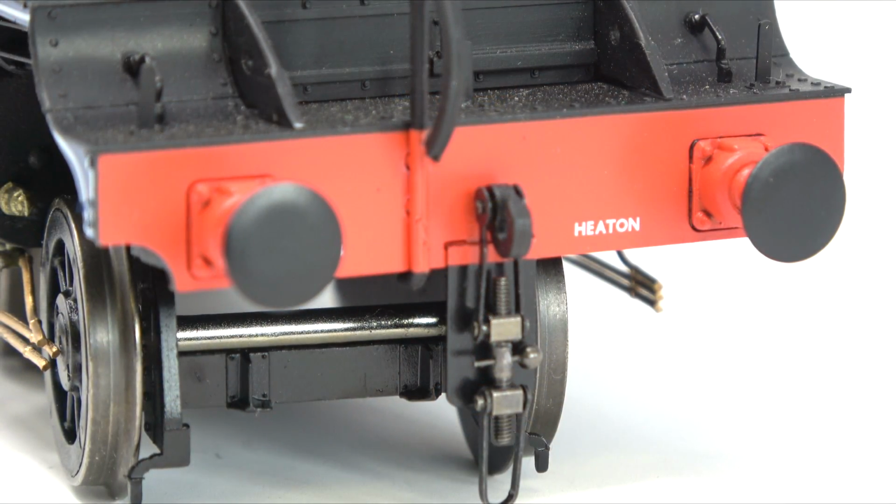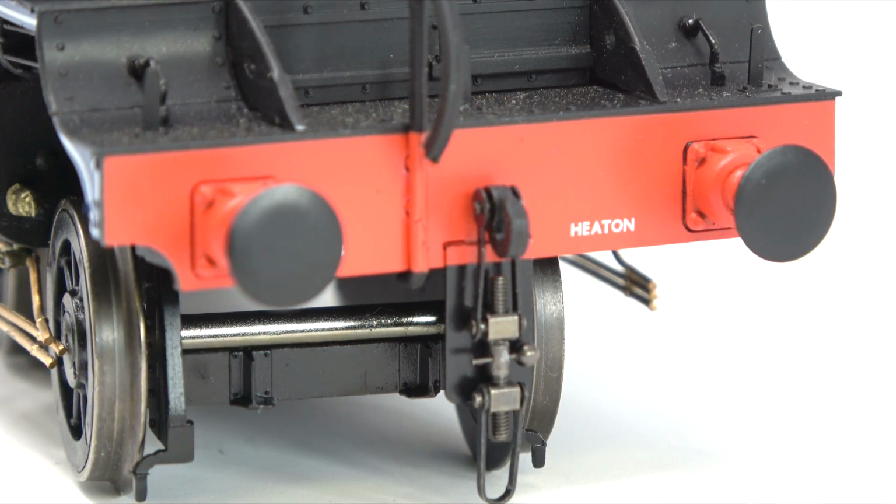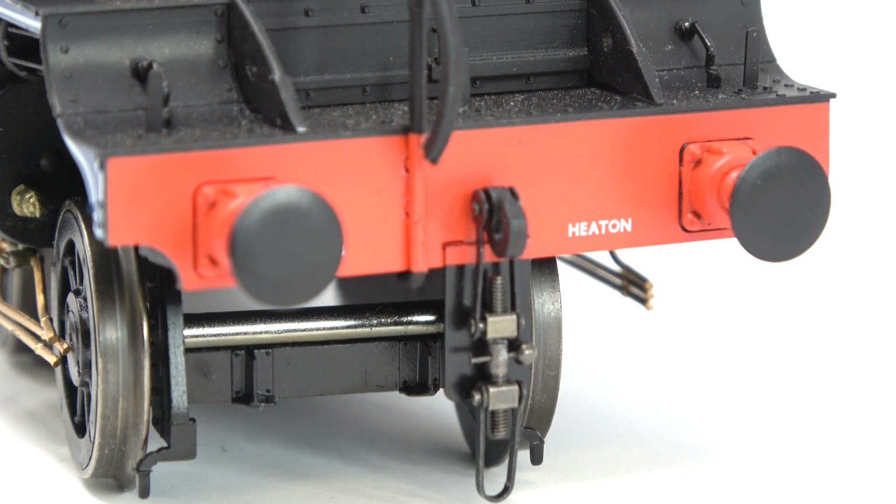So, again, things to note. I like this. Hattons. Some depots, as well as having the shed code, actually painted the depot's name. So that's Hattons, and for those who are poor at geography, that's on Tyneside. It's the secondary shed to Gateshead. What other things? Well, obviously it's named after a racehorse. Most of the A3s were named after racehorses.